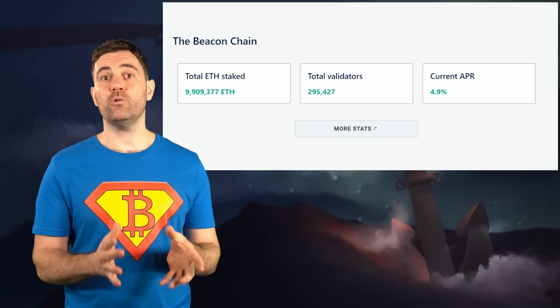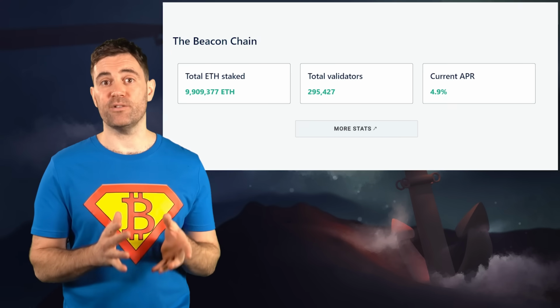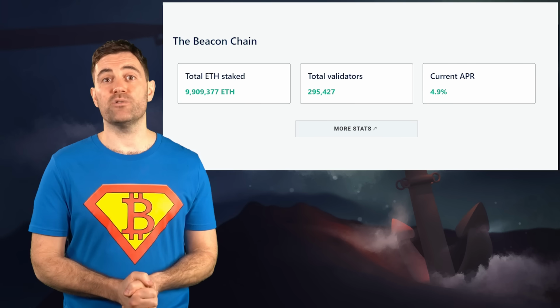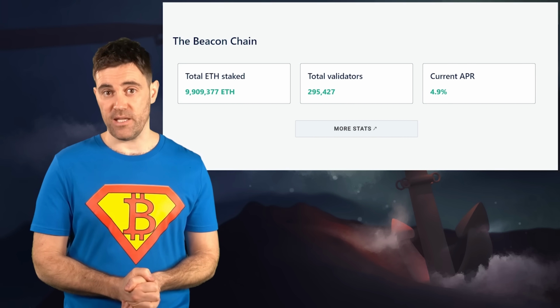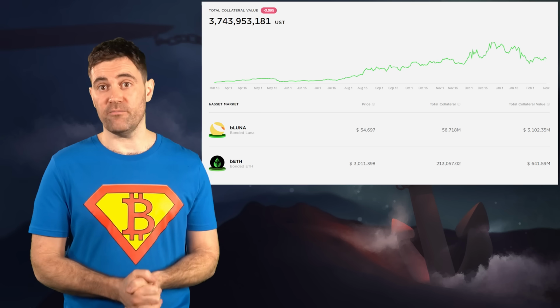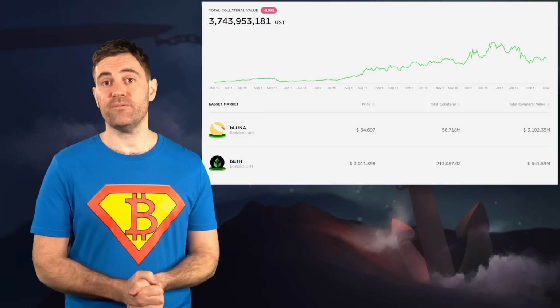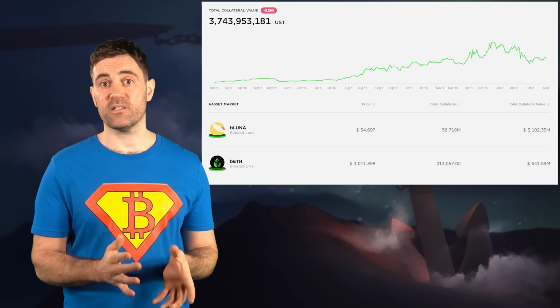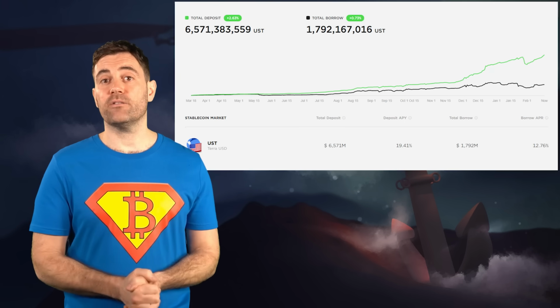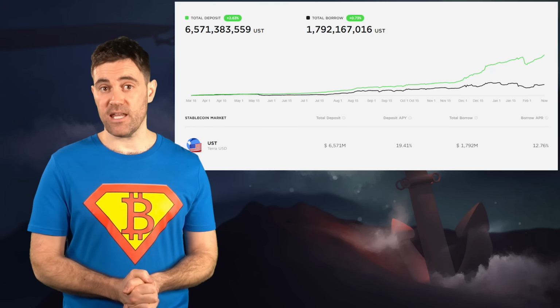Now, recall that staking rewards on Terra are around 9% per year. On Ethereum's Beacon chain, the staking rewards are currently around 5% per year. There's currently around $3.2 billion of bLUNA and around $650 million of bETH deposited by borrowers on the Anchor protocol. That's around $3.9 billion on the staking side.